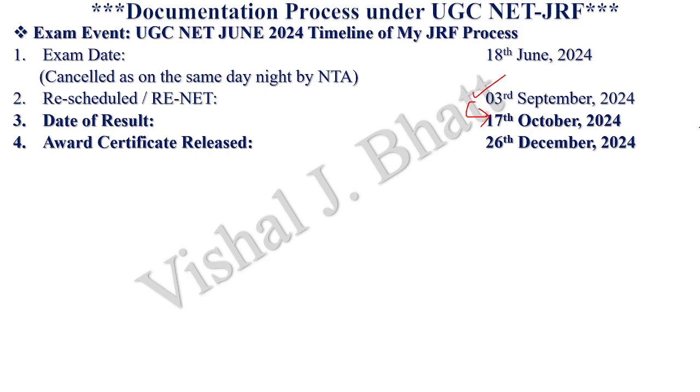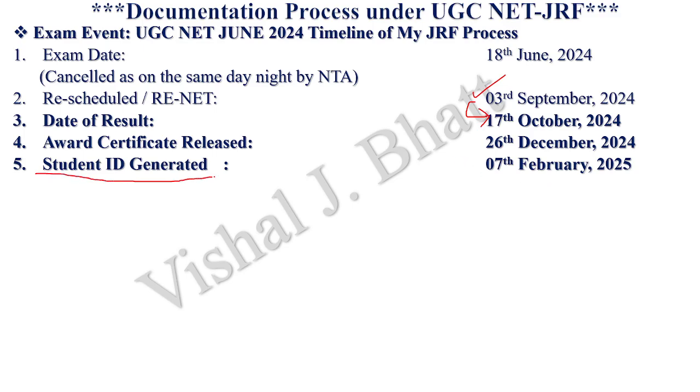Then fourth is the date of release of the award certificate. In my case, it was 17th October 2024 when I got my result, and I came to know that I have qualified JRF and am also eligible for assistant professor. Then fifth date is the generation of student ID. The date of result is declared by National Testing Agency. Then the award certificate is released by National Testing Agency along with University Grants Commission. Then student ID is generated.